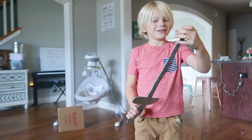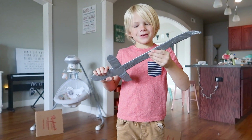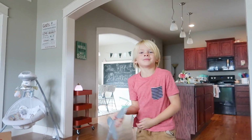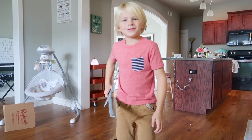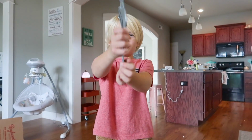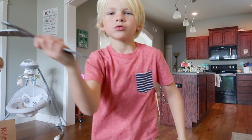So Ezra and I finished his sword. That looks awesome. Cardboard, and then we did duct tape. Do you like it? Oh yeah. Pretty creative. These boys love playing with swords.